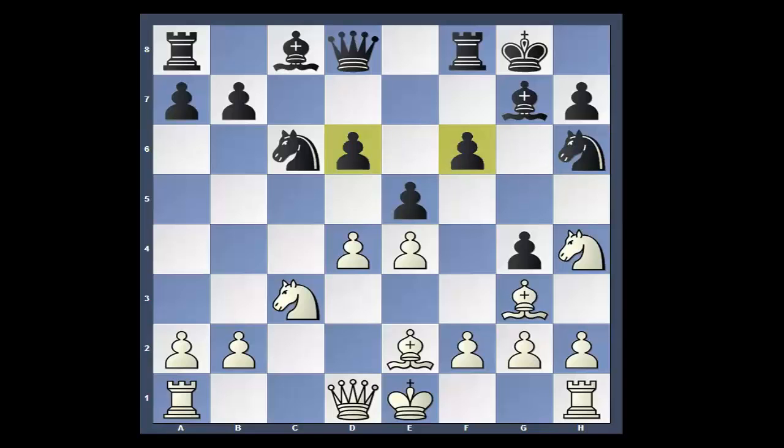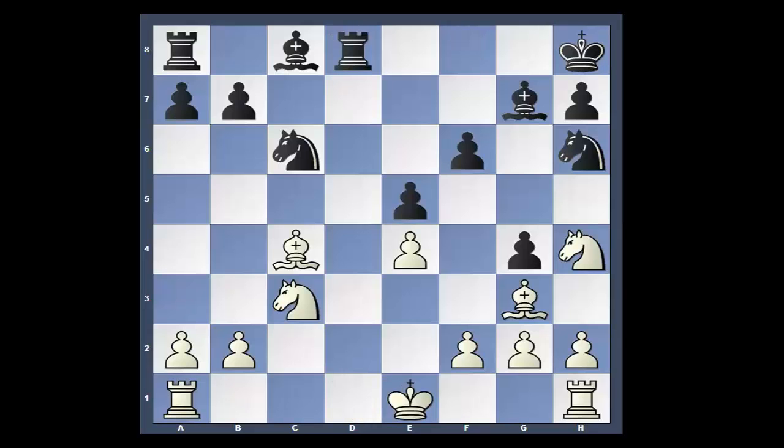A lot of action going on right here though. All this stuff, there's a lot just hanging there. It could break open at any minute. d takes. He does the intermediate check first. King moves, and then white takes the queen. Retake the queen. Minor advantage for white at this point.